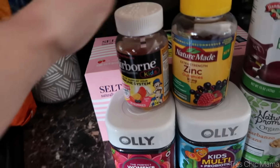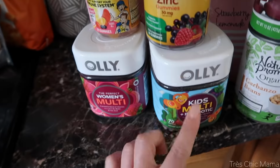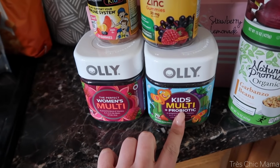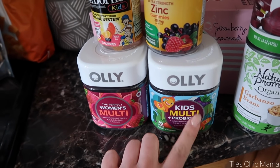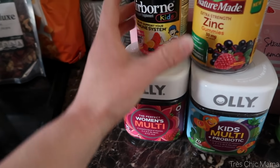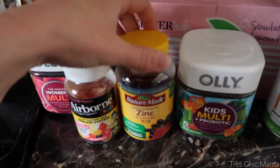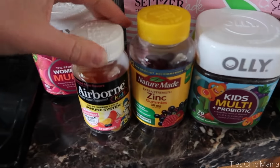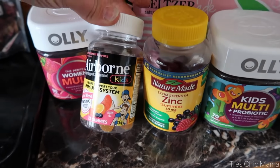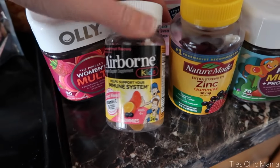And then I did want to buy all of the vitamins. Sydney was out of her multi. I always buy the Ollie Kids multi with probiotic, and she was out of it, so I grabbed one of those. I got myself a Chewy multi because I was out, and then these were extras. I would have got regular Airborne, but I couldn't find it, and the Kids is the same. It just says Kids on it, but it's the same exact product.